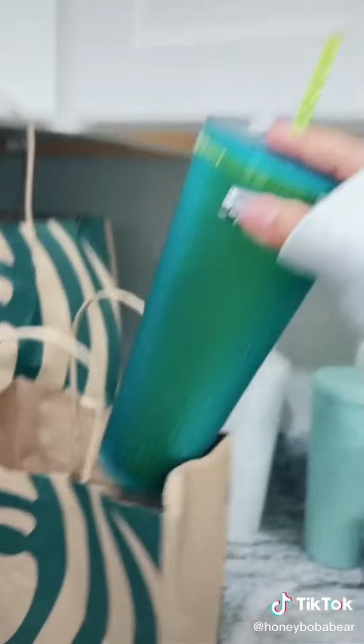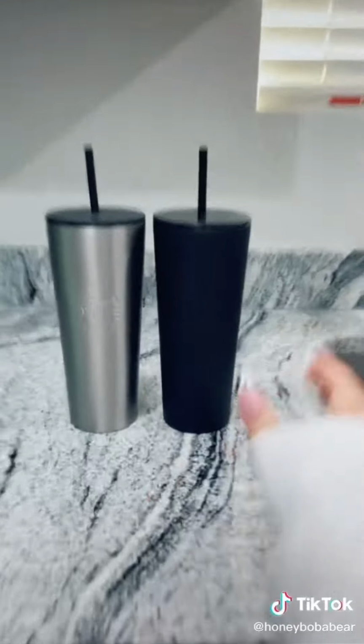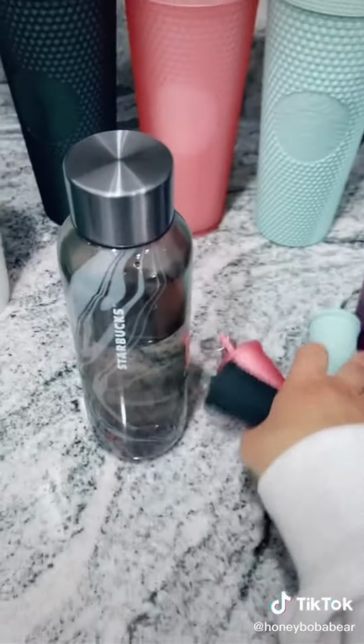The swirls. I got this one because it looks like it's glowing, and I thought that was cool. Found the mint puffy cup. It's so cute. And these two. I love this one because it's matte. It is so good. This is my favorite round of cups so far. I want to design a cup so bad, but I'll keep dreaming.